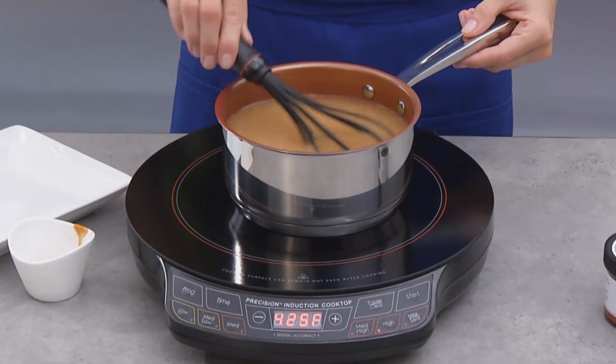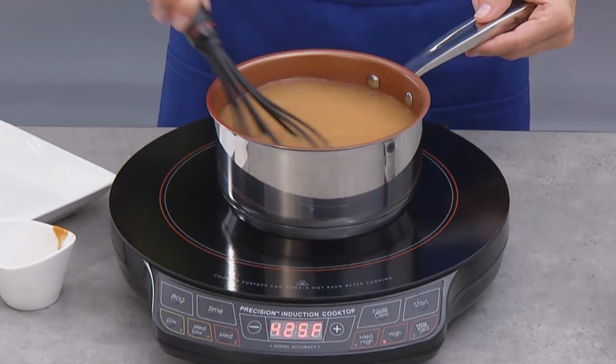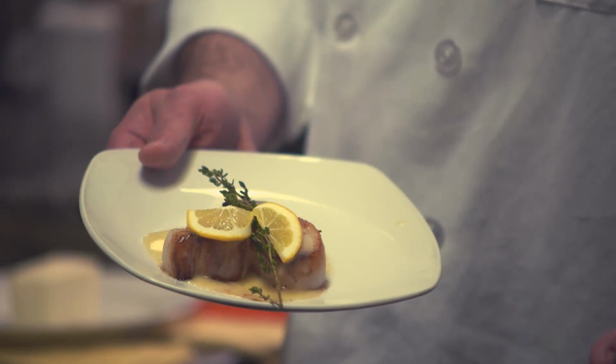One of my passions is butter sauces. And one of the challenges of cooking a butter sauce is that if you get it too hot, over 135 degrees, it breaks down. If you get it too cool, it congeals. The beauty of the NuWave PIC is that I can control the temperature exactly and keep this sauce for an extended period of time. That's such an added bonus for a professional cook and a home cook.